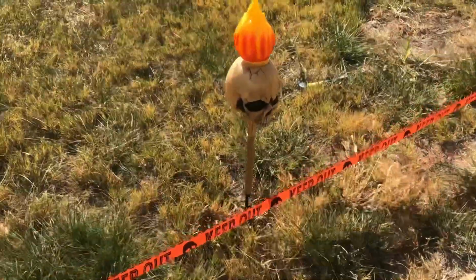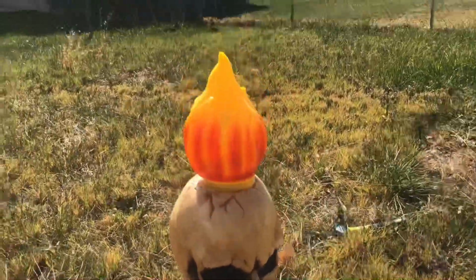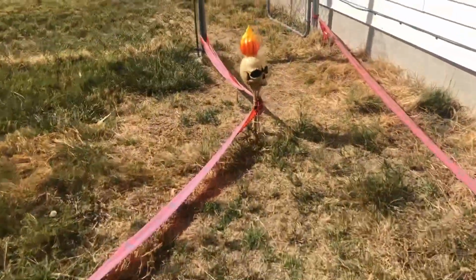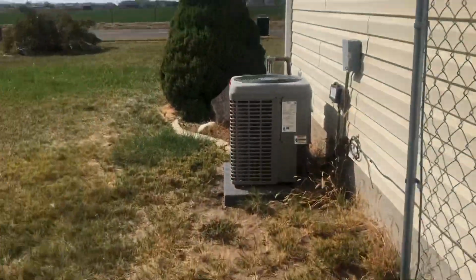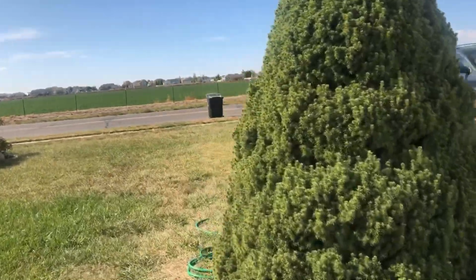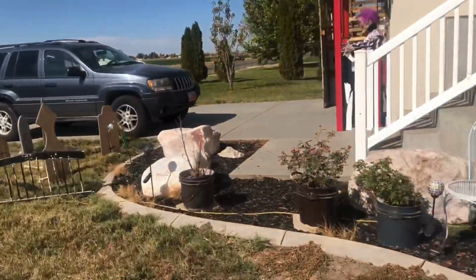I got these skull torches back here, and this kind of helps you see your way out of the backyard. And there you have it. We're walking back into the front, and then there's the graveyard.